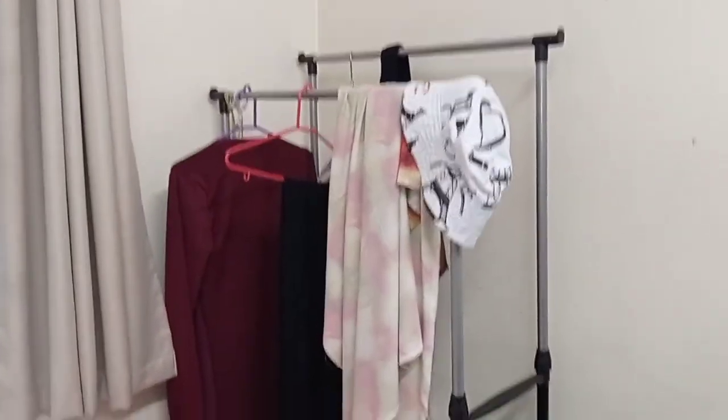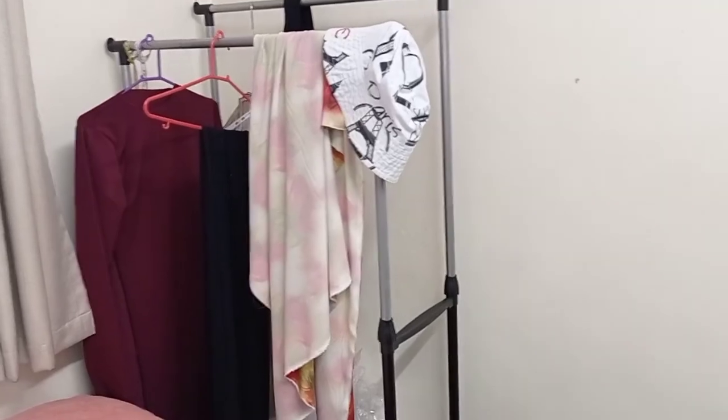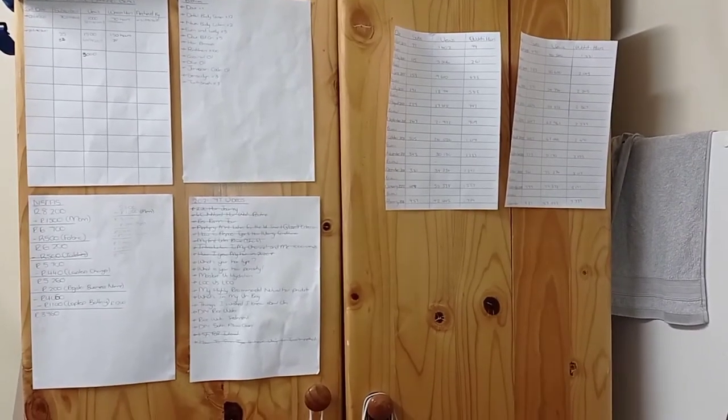And I decided to move my lot of open space over here, where I put my ring light and my pattern paper, and I just don't know why I have so many things on this closet, but yeah. So this is generally how everything looks.